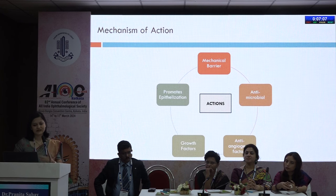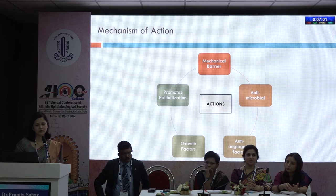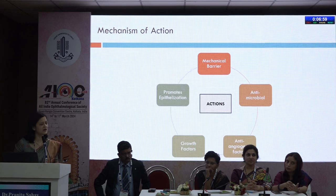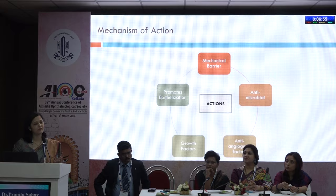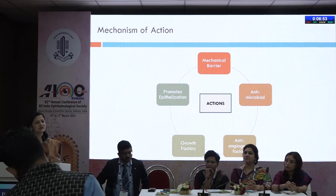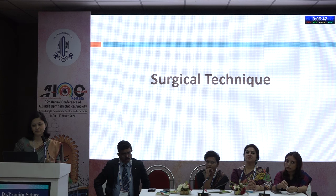Now, we have already seen that AMGs promote epithelialization. They have growth factors, anti-angiogenic, antimicrobial and antifibrotic factors. And it also acts like a mechanical barrier, protecting the cornea from inflammatory mediators or any external agent which is constantly rubbing on the cornea. For example, cases of VKC wherein there are giant papillae.